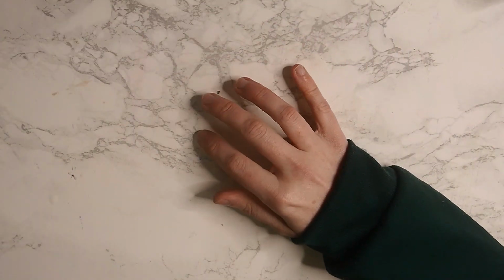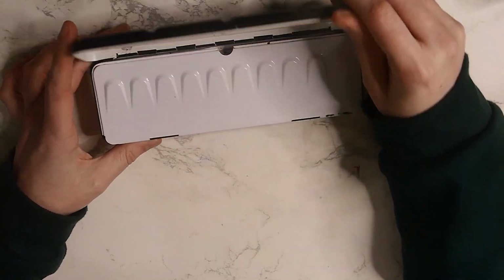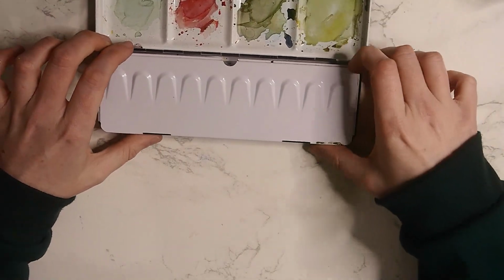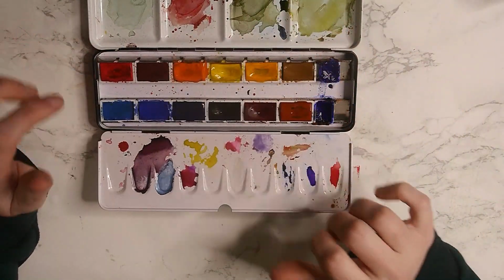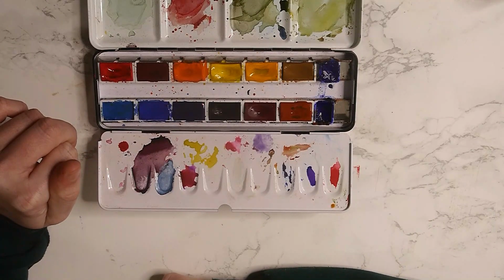I love my handmade paints, as you can probably tell. Next up, let's go behind me again. Got another palette here. I think I know what these are. This one I'm not going to know what they are. No, I do. These are Jackson's own brand watercolours.